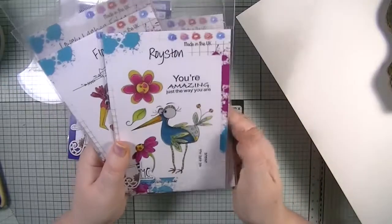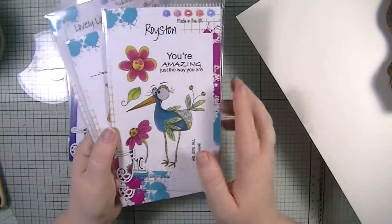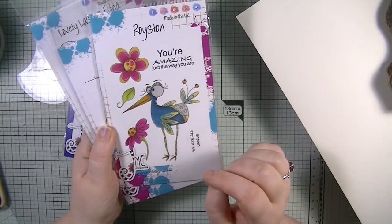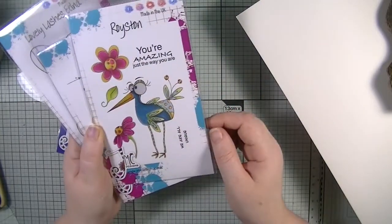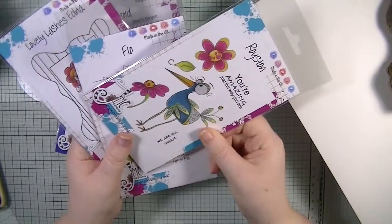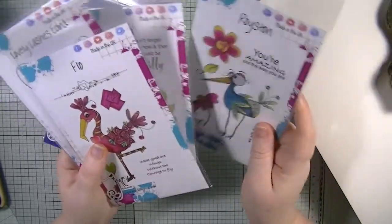So there's that one. The next one is our Royston. It's so, so cute and so, so quirky. Again, he comes with two flowers. We've got one with a stem and a side view, and then one which is full on with this little leaf. And then we have two gorgeous sentiments within this one: we are all unique, and you're amazing just the way you are.